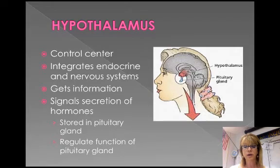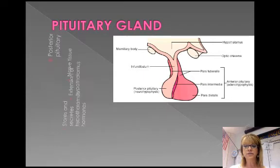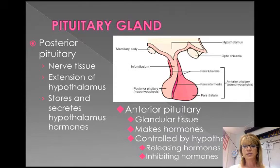pituitary gland. The pituitary gland has two lobes, the posterior and anterior pituitaries. The posterior pituitary is made of nervous tissue. It is an extension of the hypothalamus, and it stores and secretes hormones made by the hypothalamus. The anterior pituitary is made of glandular tissue, not nervous tissue, and it makes its own hormones.